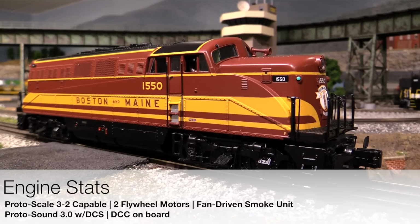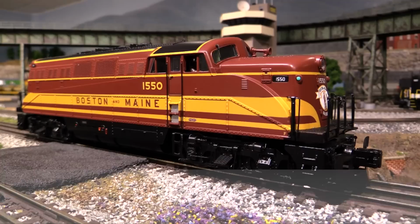Now, on the inside of the engine, there are 2 flywheel motors, 1 per truck. There's a fan-driven smoke unit for the smokestack, and this engine is also equipped with ProtoSound 3.0 with the MTH digital command system, and it also has a built-in DCC decoder as well.